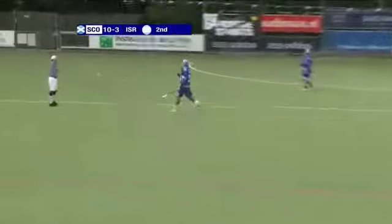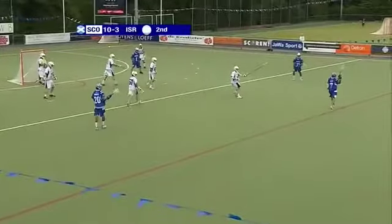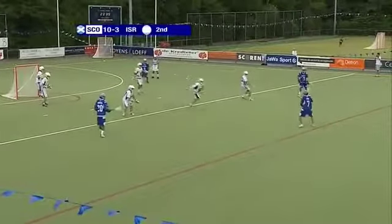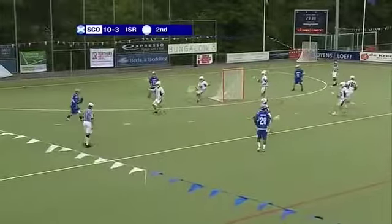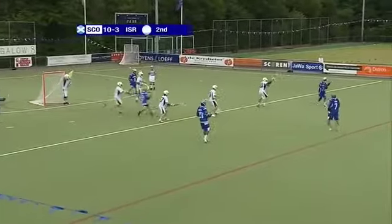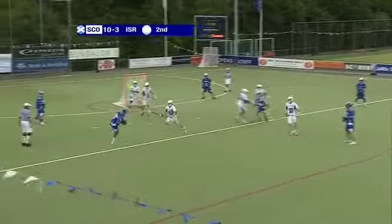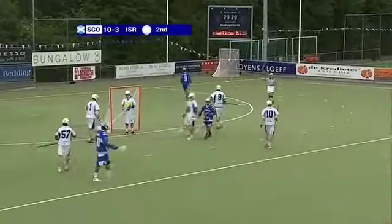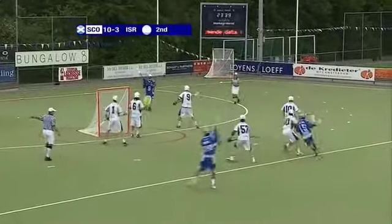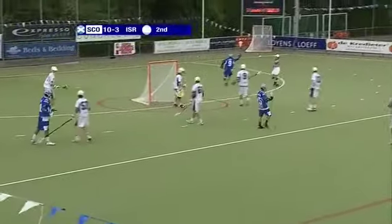So Israel would start with the ball with Richard Chiefitz, top right, from the goalie's perspective. Israel start in a 6-0, circle offense. Kane to Chiefitz, to Pfeffer, to Bretter. Now in a 3-3. And Chiefitz with the shot. Wide right. Penalties released. Chiefitz with the shot. Wide right.